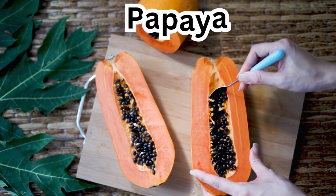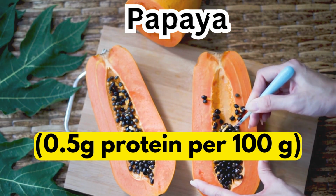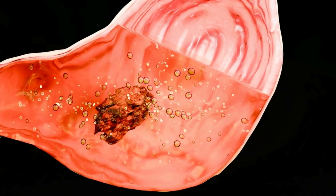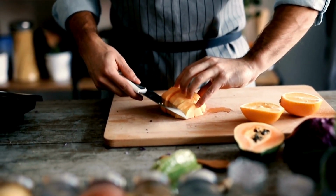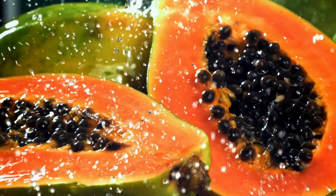Number 5. Papaya. 0.5 grams protein per 100 grams. Papaya contains papain, which helps with protein digestion and reduces muscle soreness. Enjoy it fresh or add it to your salads. It's perfect as a post-meal treat or a midday snack.